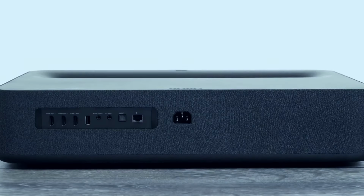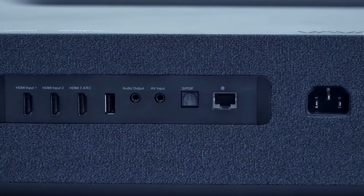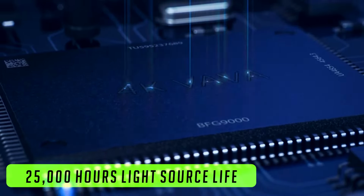Connectivity-wise, the Vava gives you lots of options. You get 3 HDMI ports, a USB port, and audio in and audio out ports. You get an SPDIF port, and it has all the ports to cover connecting your hard drive, soundbars, and more. Now, the lifetime of the light source in this projector is 25,000 hours until you need to replace the light, which is 5 times more than most lamp projectors.